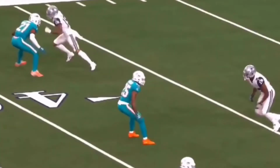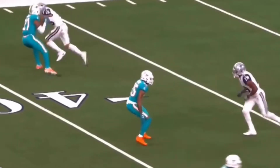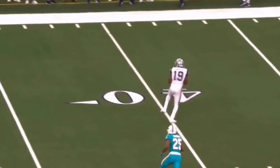Okay, so we're going to be coming off the line here. He's going to be running this out route off the line right here. Now, the main thing I want you to focus on here is his eyes, how he gives his eyes to the inside. His eyes are going to tell lies. Let's watch this thing right now. So he's coming inside, eyes here, sudden stick, break this thing off flat, accelerate out of the break, and then make this catch on the throw.